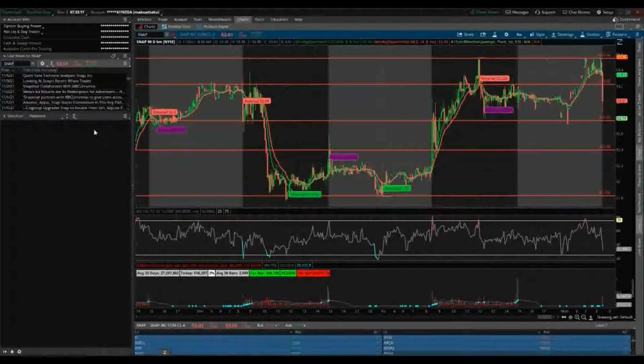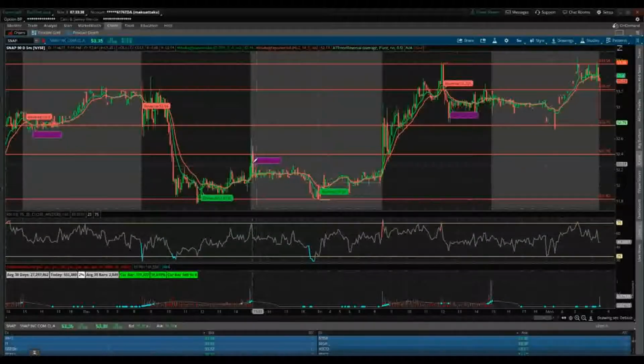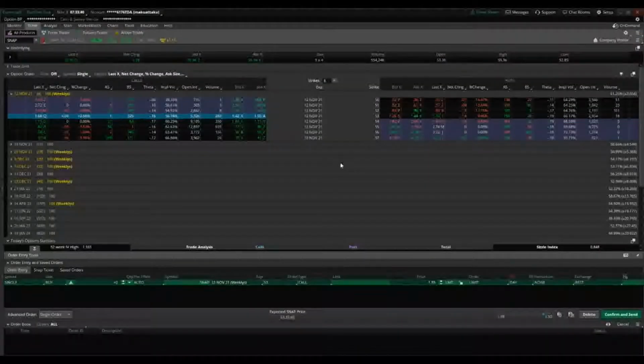Okay. So let's check the news. Nothing as of this morning has come out about Snap, so that's good. That's something to look at every single day. Hey, is this being driven on news? So good buying pressure so far. Wow, very, very strong.